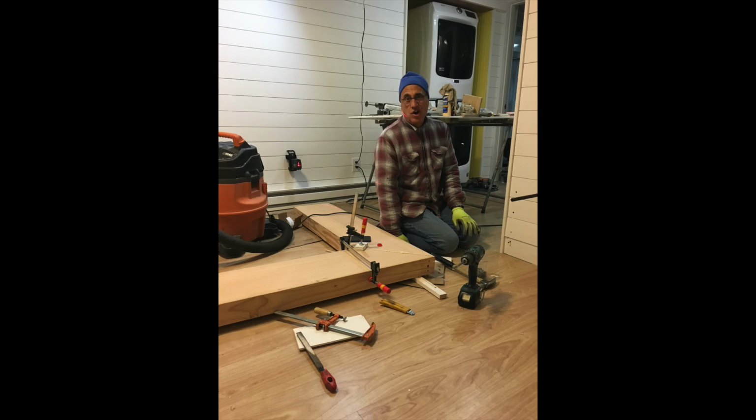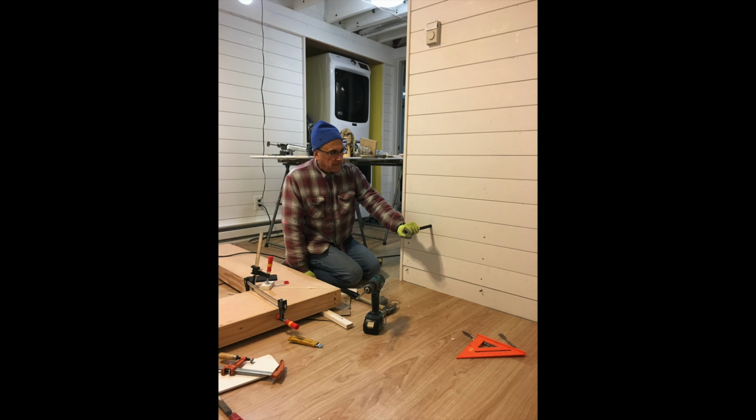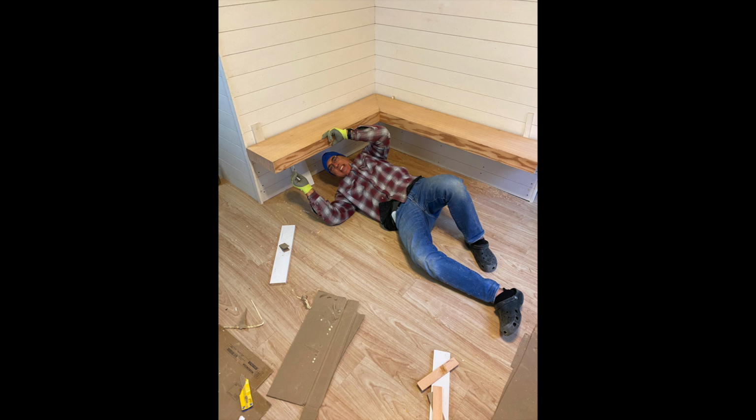The best part about this project was building the floating bench. Vittorio found this amazing piece of fir, a 4x12 beam, in the lumber yard for $21. This piece of wood probably should cost $500 because it's vertical grain fir. So he was very excited about that. We brought it back to the cabin, sanded it, mitered it, and attached it together in the corner.